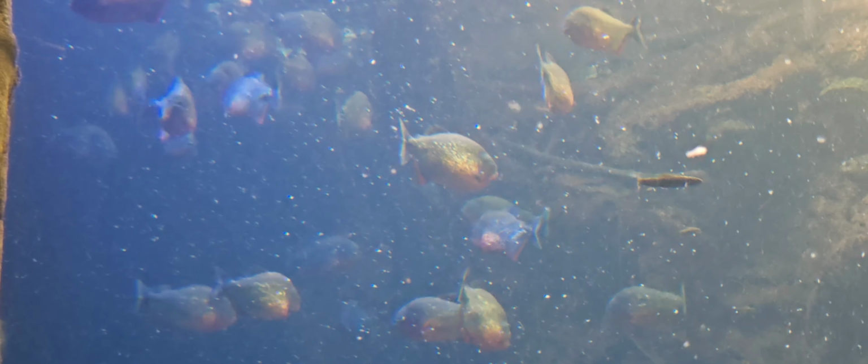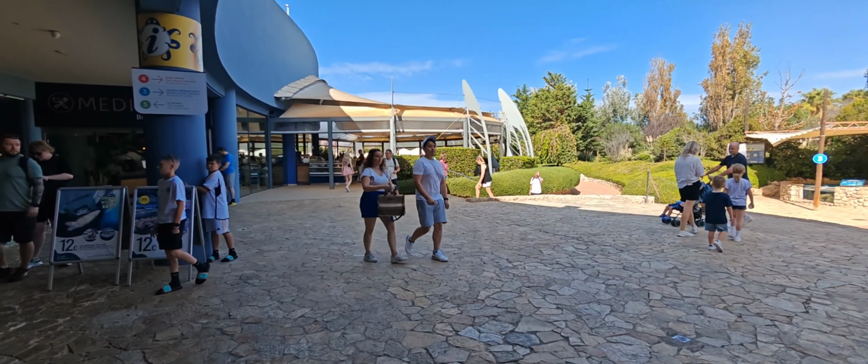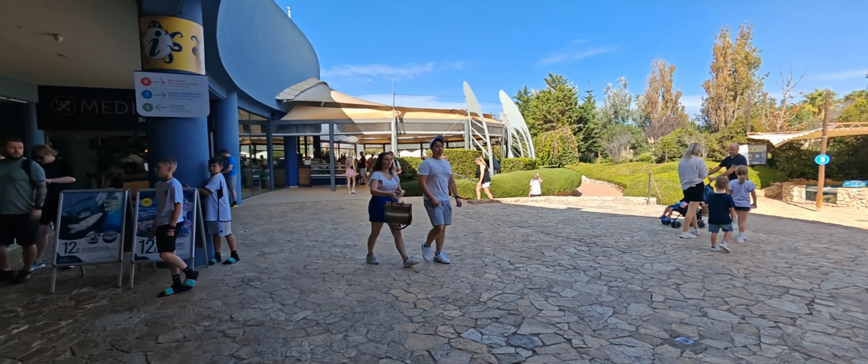Nothing left of what the piranhas were eating up there. Wouldn't like to fall in the river with them. So you've got the cafe there, then it goes all the way around with little exhibits.